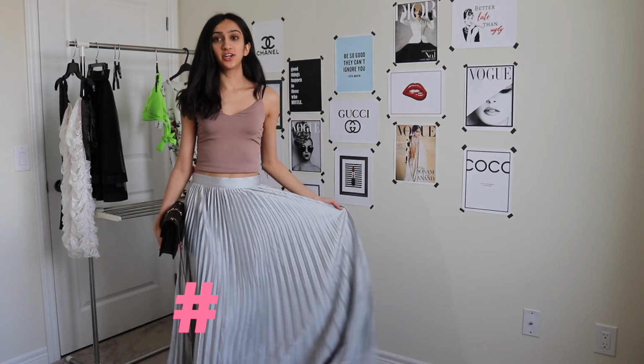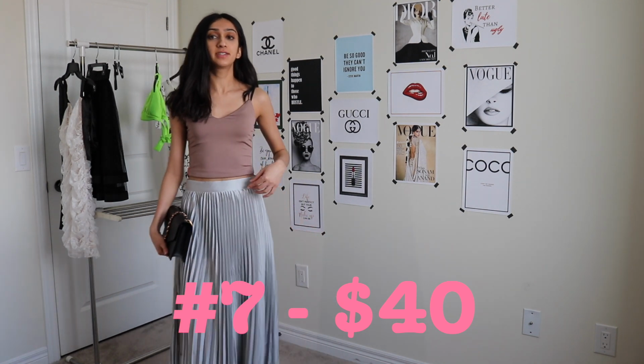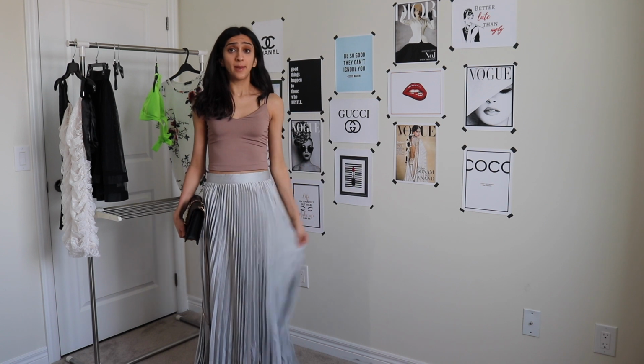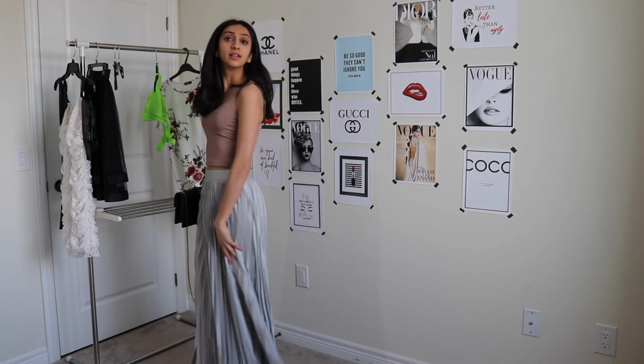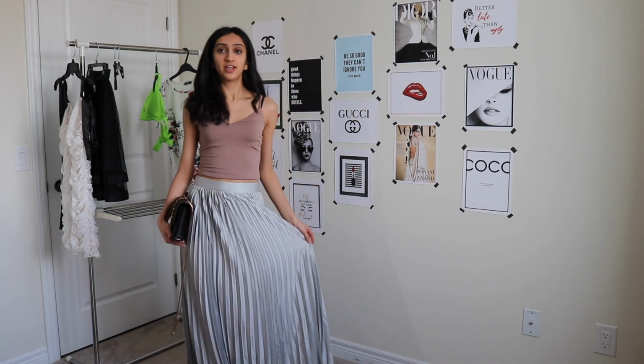Okay, so this skirt I actually got last year, and it was kind of on the pricier side for this site. It was like $40 Canadian. But the quality of this is amazing. The length is perfect for me. I would probably wear kitty heels with this. So far I've worn it on vacation.